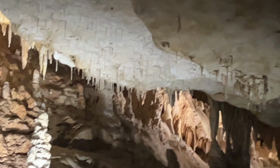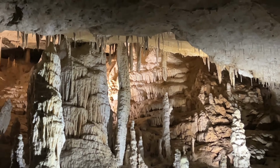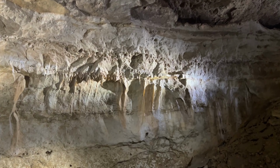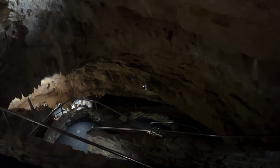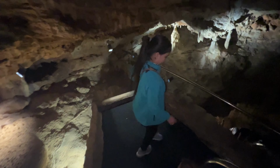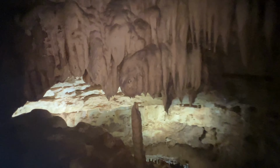When a stalagmite and a stalactite meet each other in the middle, they form a column. We call them ribbons. The ribbons form like flowing water. You can see the ribbon, the cake. If you look here, the formation right there has a different color. That's cave bacon. For me, that formation right there is like a roasted chicken. Down here.